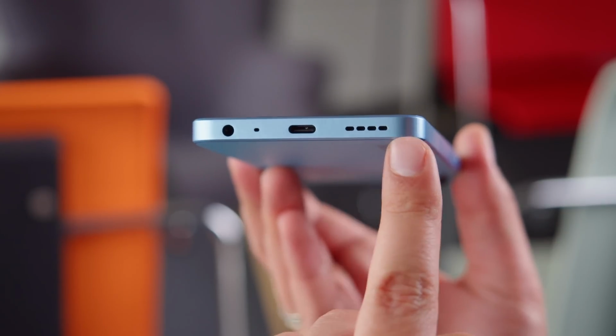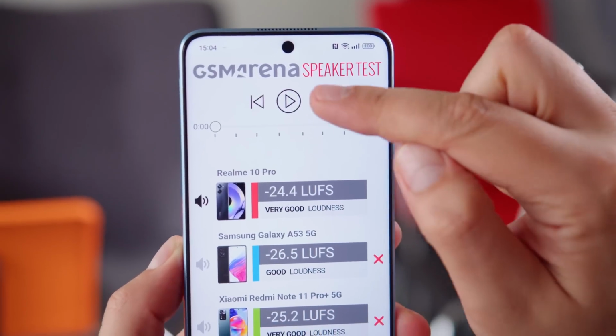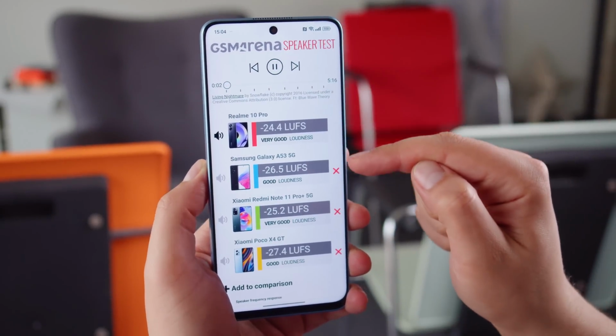Unlike the previous model, you get a pair of stereo speakers this time around. They're pretty loud, but sound quality is unimpressive, lacking in bass and mids too.